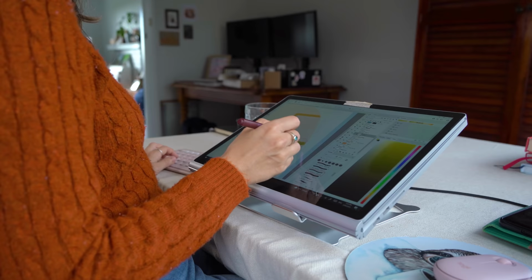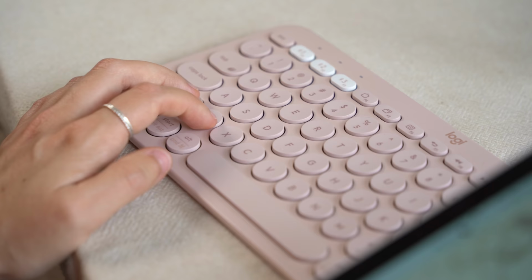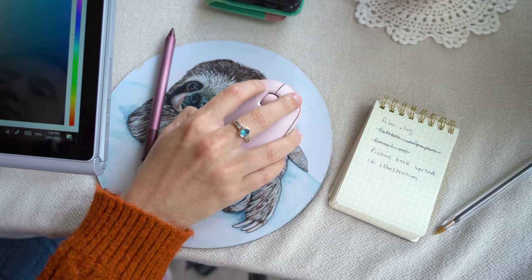At the moment though, I'm quite keen to work on this picture book project, so it's not too hard for me to get into it. And that helps a lot as well, is having creative tasks that you're excited for.